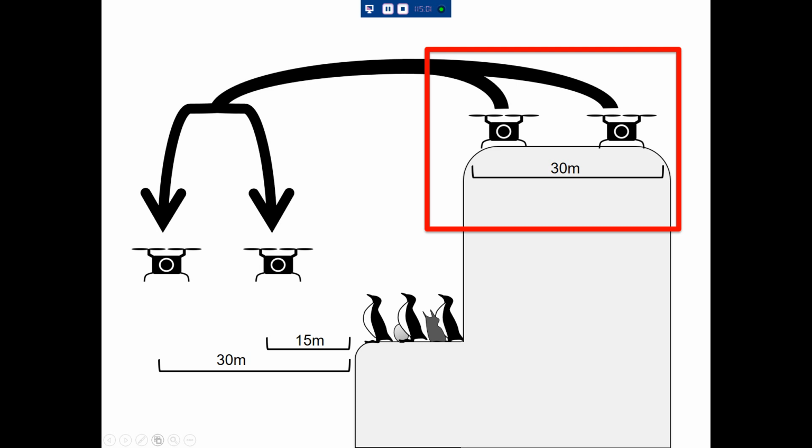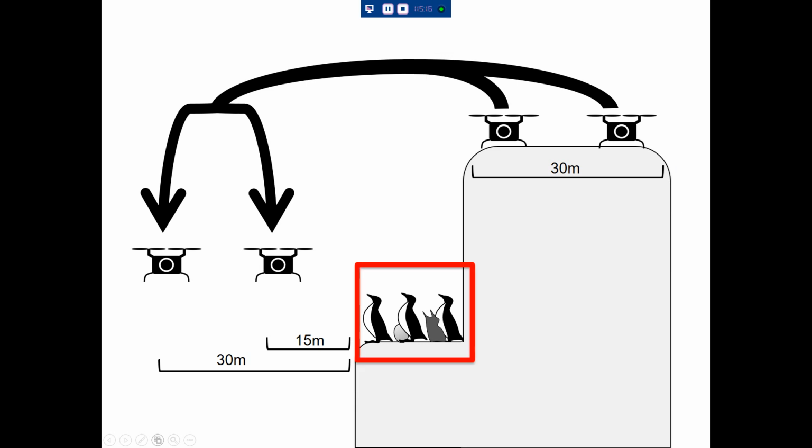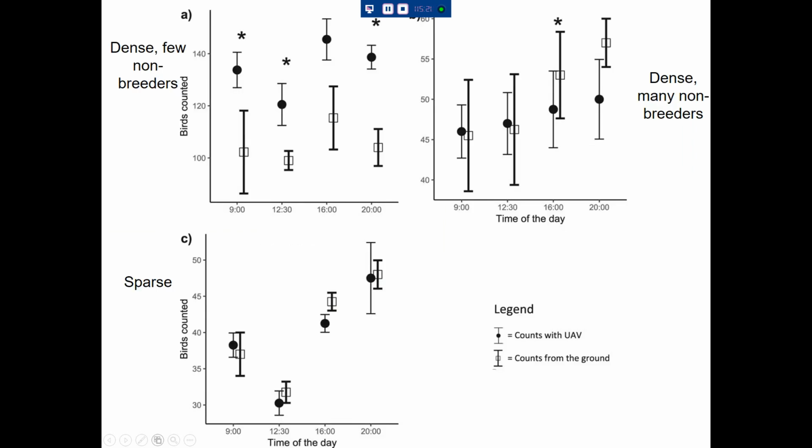And we tested out different distances in terms of takeoff distance from the birds, and then also the distance at which we flew past the birds. And we also compared chicks versus eggs. And none of those had a strong effect. The only real difference was between plots with many non-breeders versus few non-breeders.